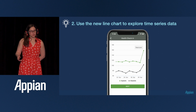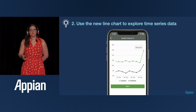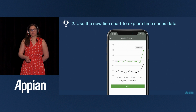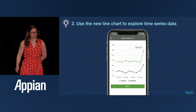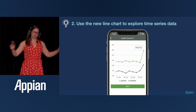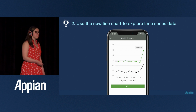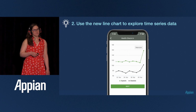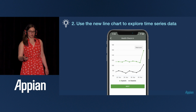Second, I chose to use the new line chart to explore time series data. In 19.2, we're releasing a new version of the line chart field, which allows you to view up to 35,000 data points on one screen without scrolling. This works on web and on mobile, and what you can do, as Bridget did, is zoom in or pan in to see a closer look at the data and reset it. If you're already using a line chart, your line chart will continue to work, but we recommend you upgrade to the newest version if you have a lot of data to show, and especially if that data is time series based.